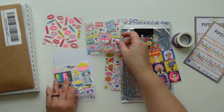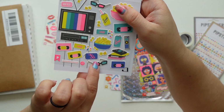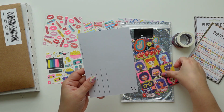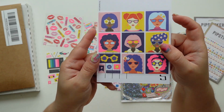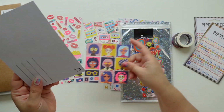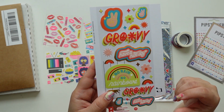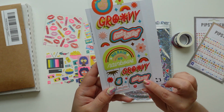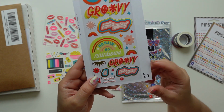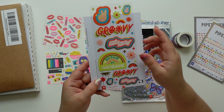These have little popcorn. I don't know if you noticed. Let me show you again. Little popcorn pieces. It's really cute. And these ladies, which are super cute. Love it. More flower power sort of theme. Groovy. Have a nice day. No rain, no rainbows, and the little peace sign. Have a nice day. So cute.